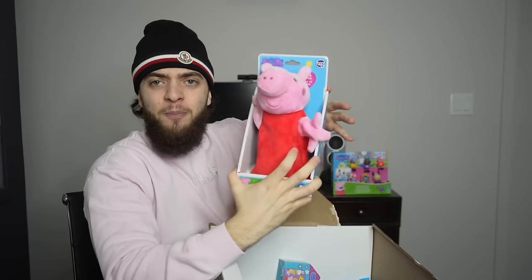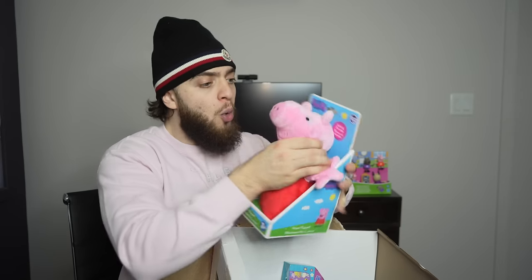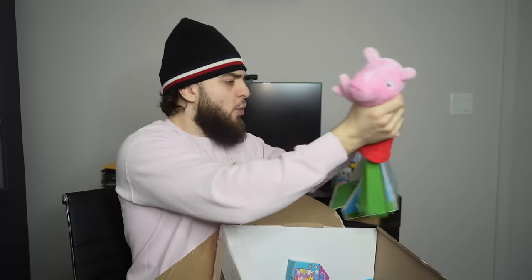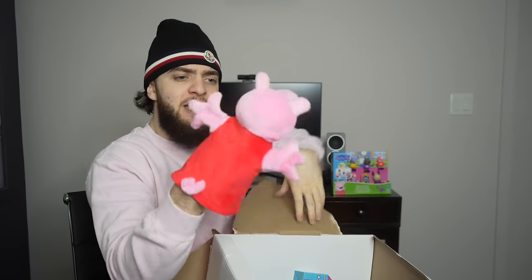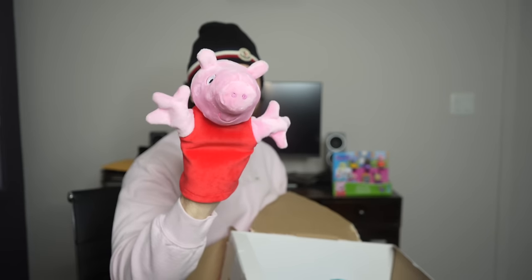What is this? We got another Peppa Pig something. It's a hand puppet. Yo, we got a Peppa Pig hand puppet. Whoa, that's so cool. Wait, how does this work? We can literally put Peppa Pig inside of here, and whoa, we can literally control Peppa Pig. Hi guys, it's me, Peppa Pig. Can you guys go down there and smash the like button?